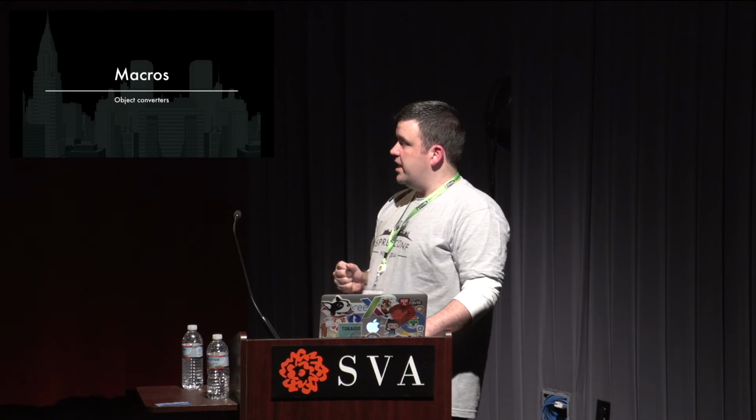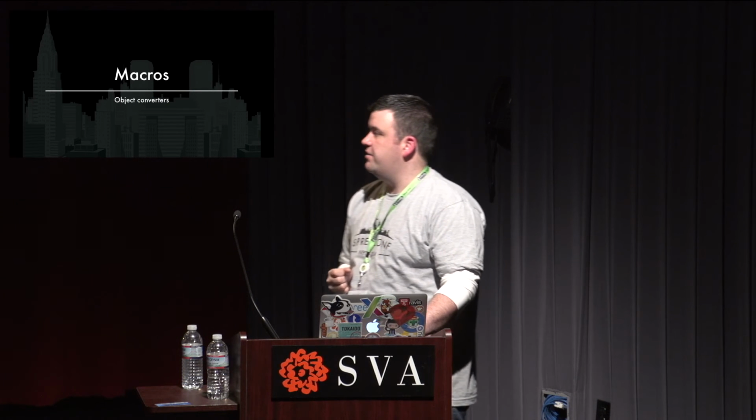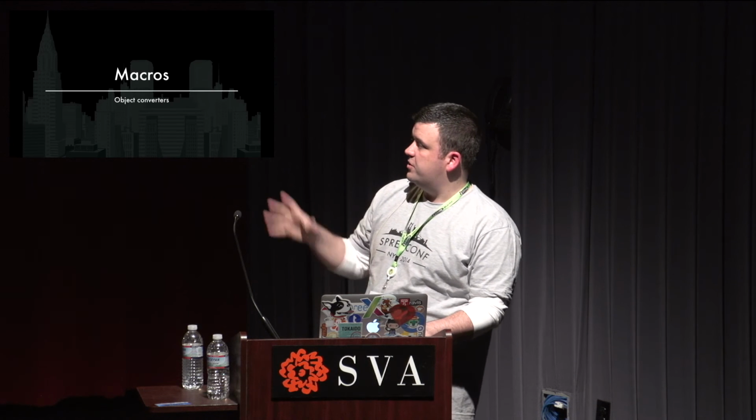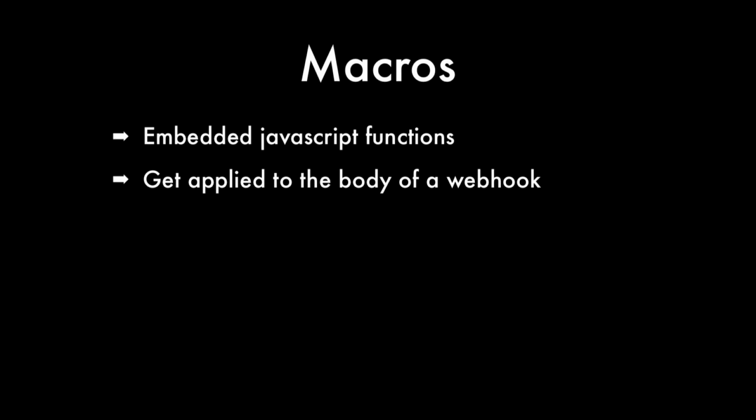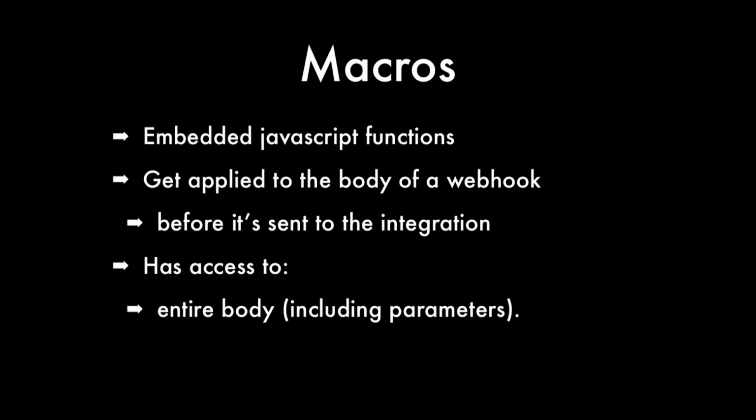The last feature I want to look at is macros, and this is kind of an interesting feature that we've had in beta in version 4, and it's going to be a more prominent feature in version 5, and a more prominent feature in version 6. So macros are basically embedded JavaScript functions that you can supply that will do interesting things inside the hub. So one of the first use cases for a macro is you basically apply it to the payload that we're about to send to an endpoint application, so you can change the data inside that to apply some sort of processing to it. So it's done just before we send it to the integration.